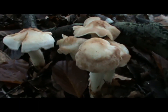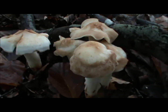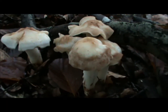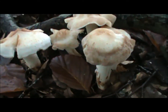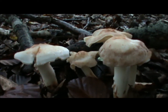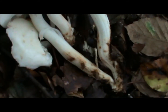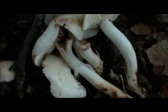There's another little lovely patch. Don't know what they are. I've had a little look at one or two of them. They've got gills rather than pores, and they're not brittle, so I don't think they're brittle gills. As always, if you're unsure, leave them well alone. But a beautiful, beautiful little clump of fungi there again. Looks like somebody else has had a little look at them. I'll have to look those up and identify those when I get home.